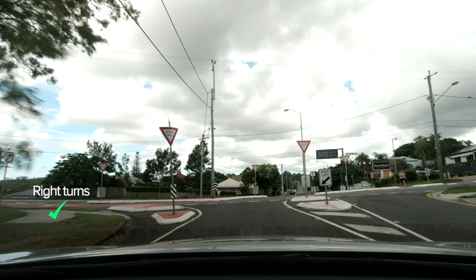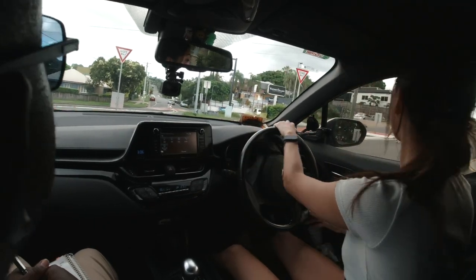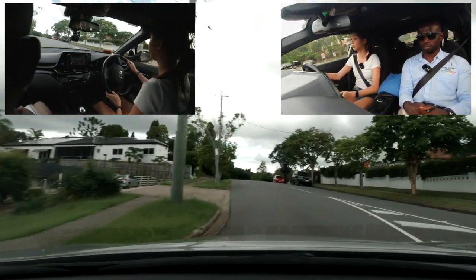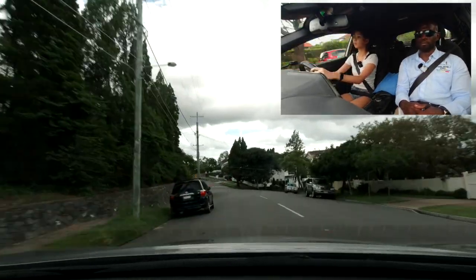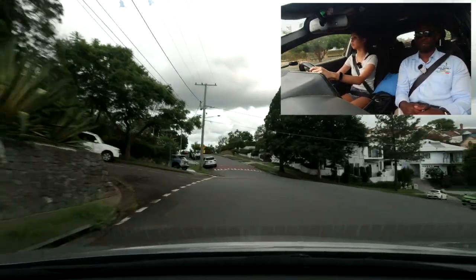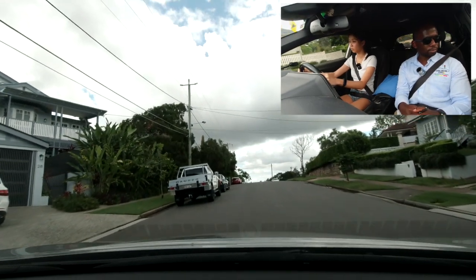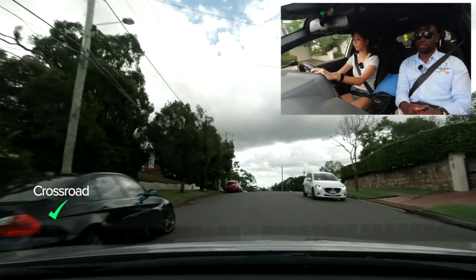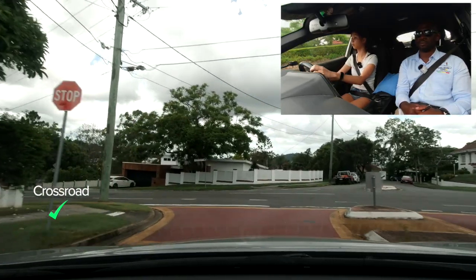This intersection is actually a little bit tricky because it's got two giveaway signs, and Stephanie was slightly confused, but she manages to get out of the situation, so well done. Coming up is a stop sign, and we are going to go straight. So this time around, Stephanie stops fully and also looks both ways and gives way to other cars coming, which is good.